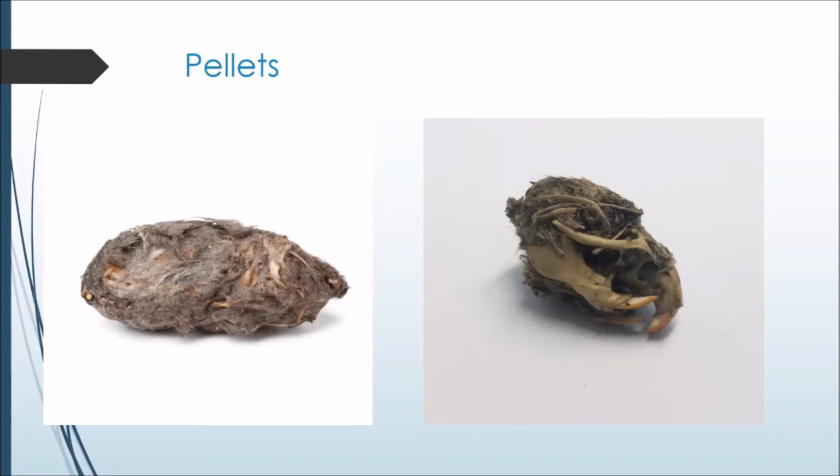So this skull here was dissected out of a pellet. Experts can then look at the skull and determine what species it's from.